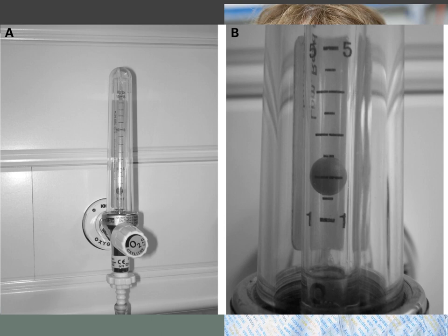If you tell the doctor that the patient is on, pause here, 2 liters, then you are correct. And you just turn this little knob right here. You just turn that little knob if you want to adjust the liters per minute. Wherever the middle of the ball is, that is where their liters of oxygen is.